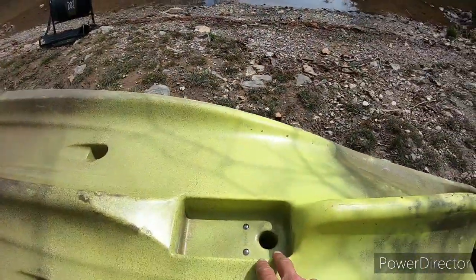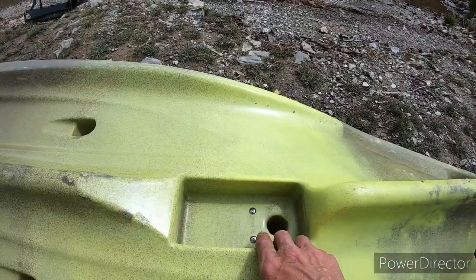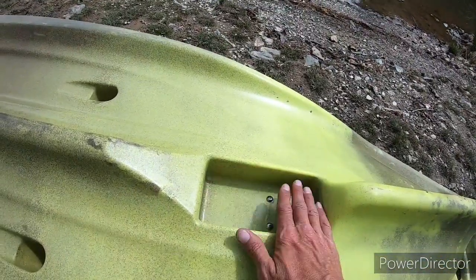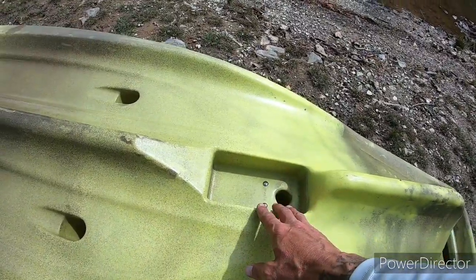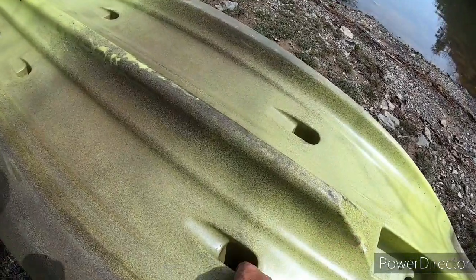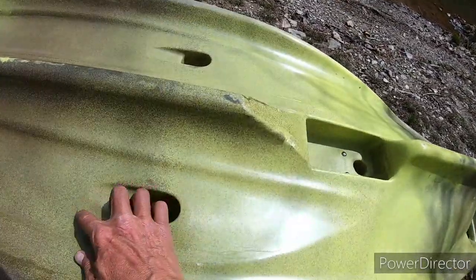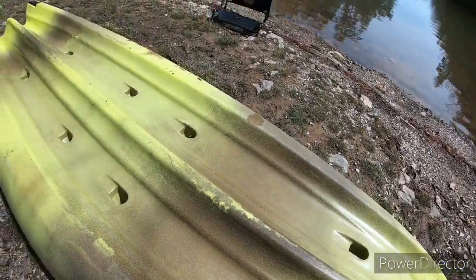Here is the transducer. It's already got bolts to mount your transducers into this. Run your line through the scupper hole here, and then it's recessed inside here so that chances are you might not bang it on something, but there's still a chance you could. You got big scupper holes, and they got it so that it makes less noise. The way this is designed to flow backwards makes it easier for the water to come out.